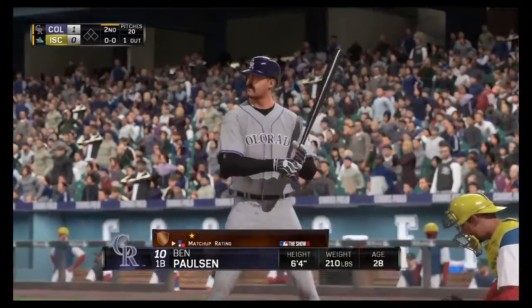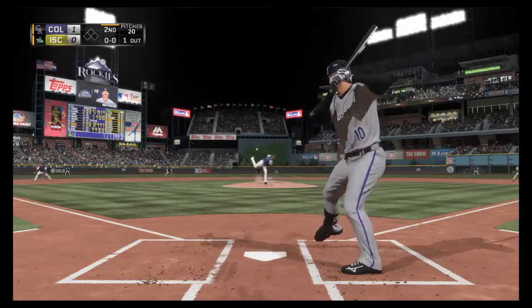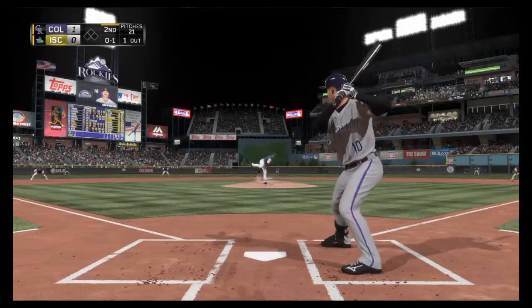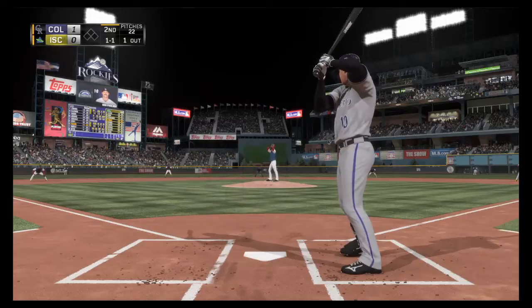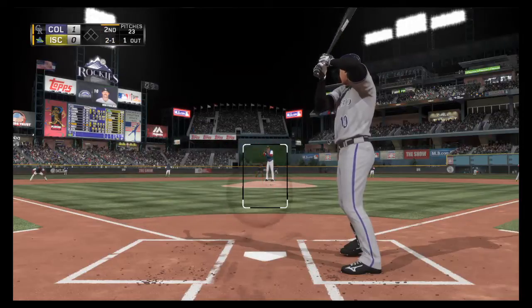Ben Paulson steps in now. Ben Paulson. Fastball in there for a called strike. The 0-1 is a fastball low, and that evens the count at 1-1. And this is low, ball 2. 2-1.